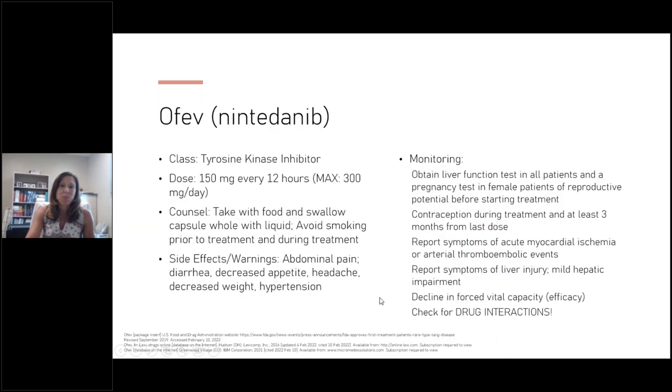Nintedanib is our newest kid on the block, I think. OFEV was approved a couple years ago. We've been incorporating it into practice in collaboration with our pulmonologists. It's a tyrosine kinase inhibitor. It is oral, so that's nice. The limitation to this medication, though, is that it does cause some diarrhea, and that seems to be the rate limiting step.